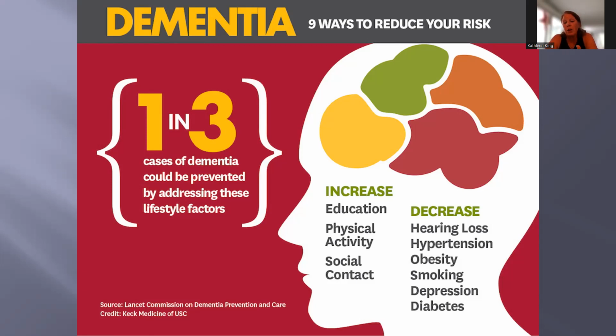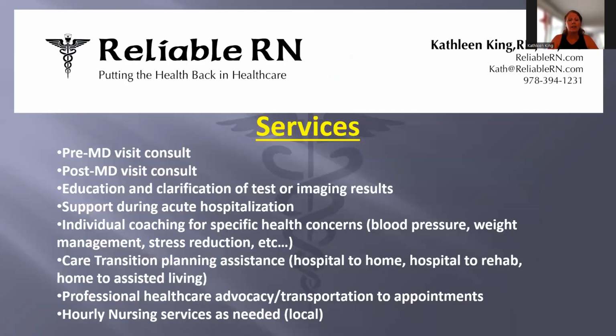Smoking. We talked about that. Depression, we talked about it. Diabetes. If you have diabetes, it needs to be under great control. And even if it's under fabulous control, you're still at risk of dementia, because there's still vascular changes that go along with diabetes that are really hard to negate. It's not so easy to negate them.